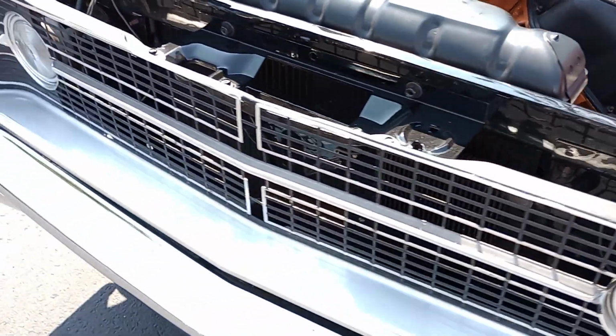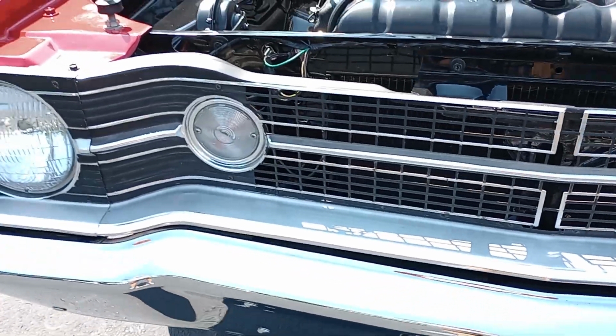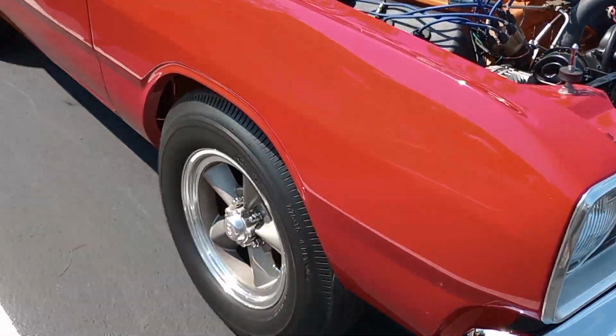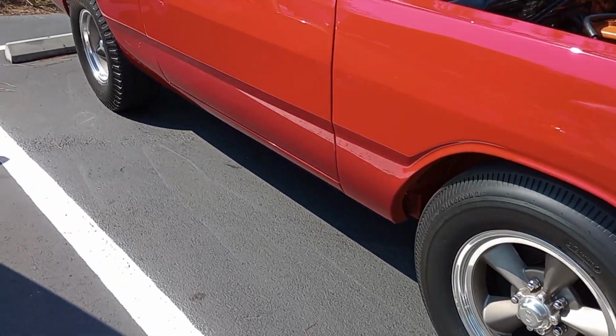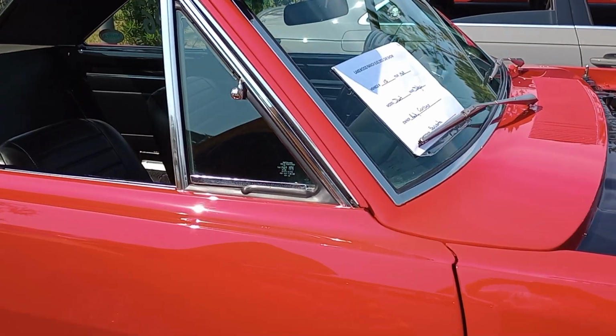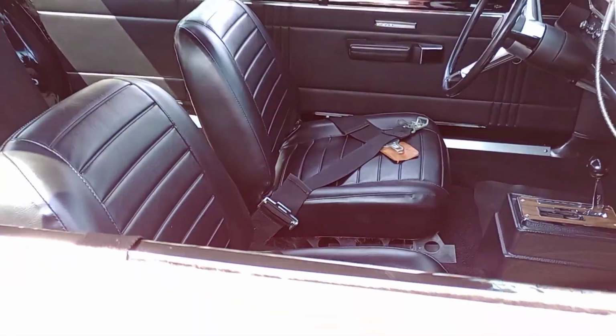Attention to detail. Everything is just so. Whoever put the car together, they did an outstanding job. Let's get around here. Look at those pie crust tires, just like on the original. Super stacked automatic 426. Let's have a look. Oh, even the A100 seats.